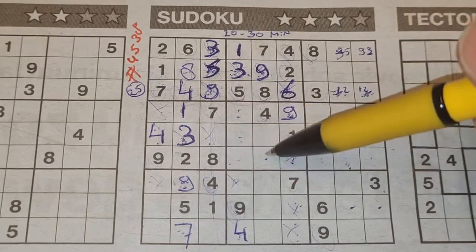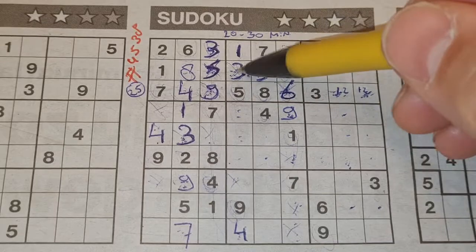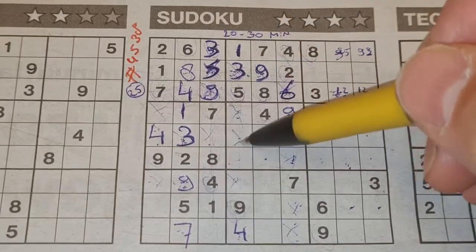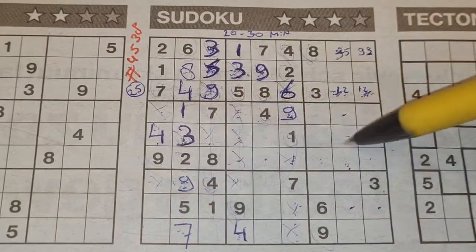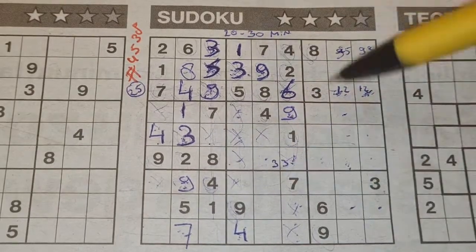Look. 1, 2, 3, 4, 5, 6 missing numbers in this big square. One of the missing numbers is 3. We see here 3 in this column, so no 3 in these 3 boxes. Here 3 in the middle row, so no 3 in those two boxes. So the 3 could be here, could be there.